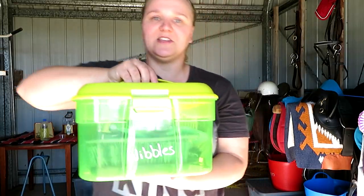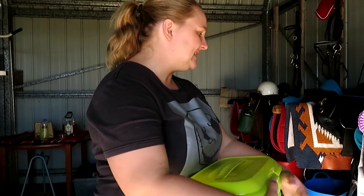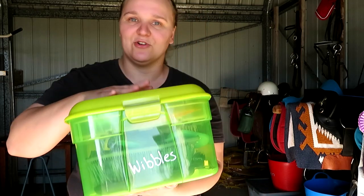So this is actually Wibbles' grooming box. I did want to get him a grooming bag like the other horses, but unfortunately I either had to get a blue, red or pink one, or a purple one, and I really wanted to get a green one, so unfortunately I couldn't get that. I couldn't get green in the bags.